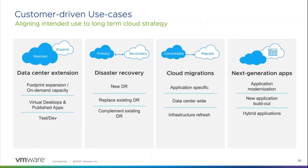So these are use cases for VMC that customers use it for. You see it for data center extensions, disaster recovery, and cloud migrations. So if you're vacating one environment and going into another, the common use cases I've seen with our customers are evacuating on-prem data centers and moving into VMC on the cloud, and then app modernization.